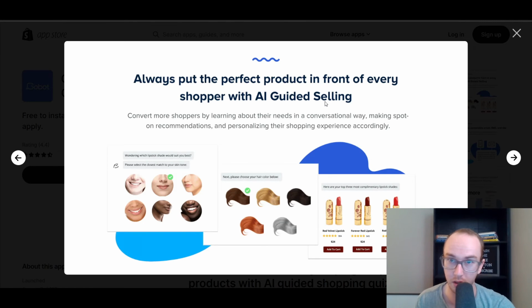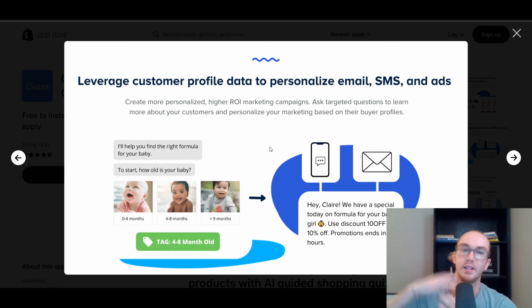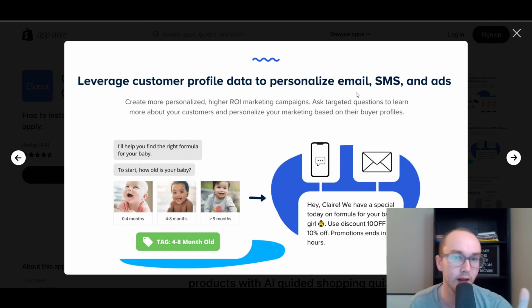And quizzes do tend to convert pretty well. So that is a nice feature here within the app. As well, in addition to that, of course, you can tag things like, hey, how old is somebody? And then you can tag that customer data to their profile. So you can leverage the customer profile data to personalize those emails, the SMS, and ads as well.